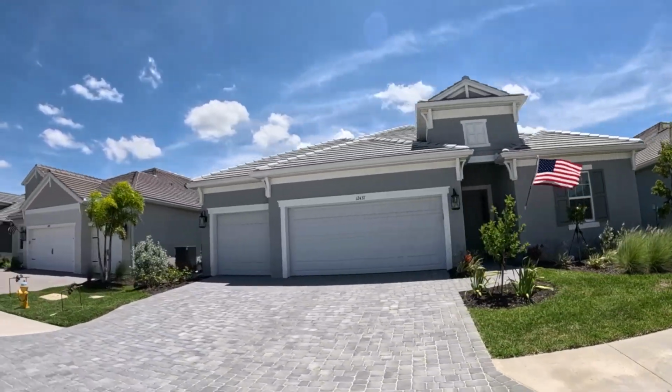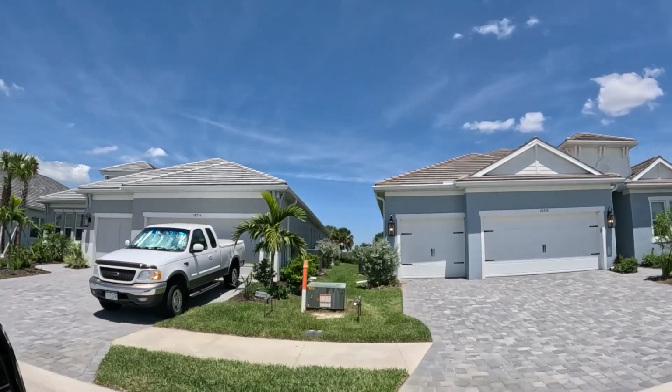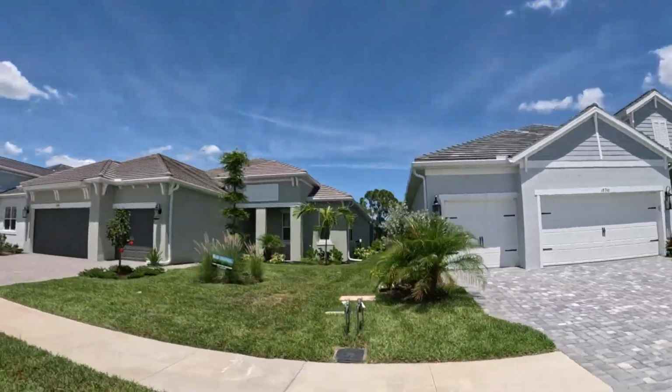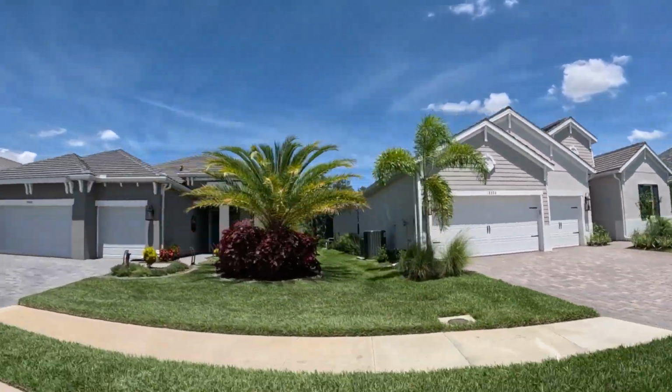They have a lot of conservation view homes. And then on one street at the front of the neighborhood, they have homes that back up to a wall. So those are priced a little bit more aggressively, we'll say. Really a cute community. This has been one of my favorite communities since day one. Pretty small, but just really well-built homes too.